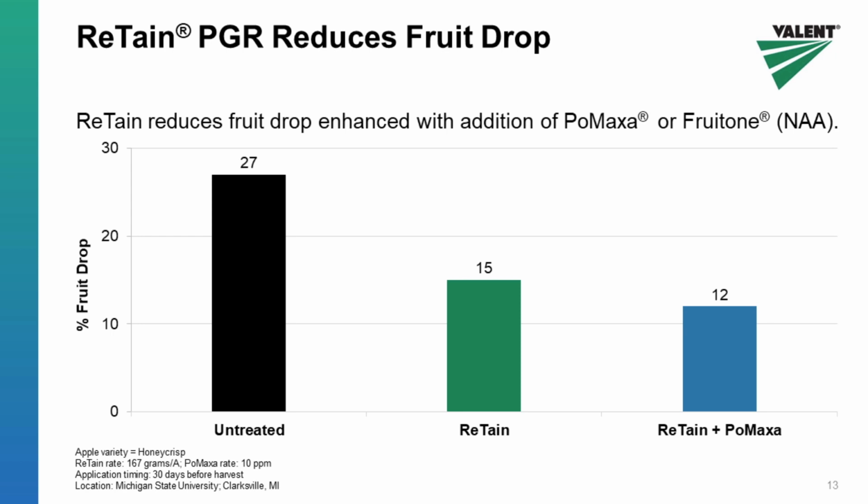fruit drop. And this kind of recipe using Retain along with an NAA product has been a good use pattern in some other varieties too, like Red Delicious and some other things. So that combines 2 products with different modes of action to manage pre-harvest fruit drop and can be a really good option in some situations.